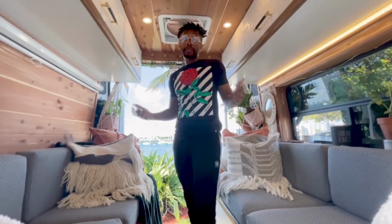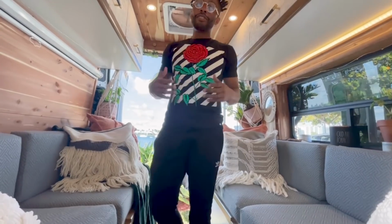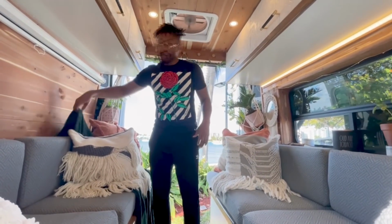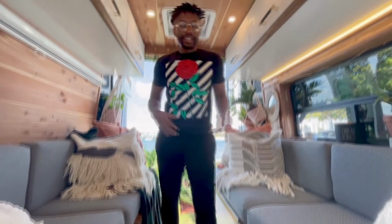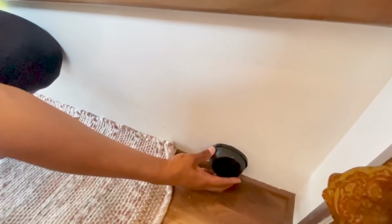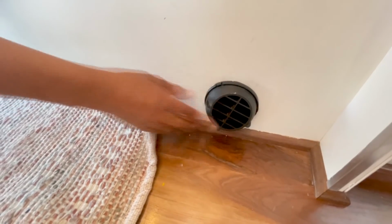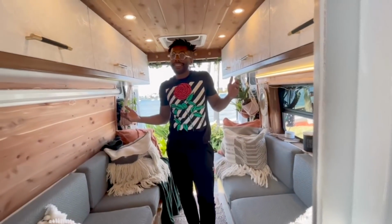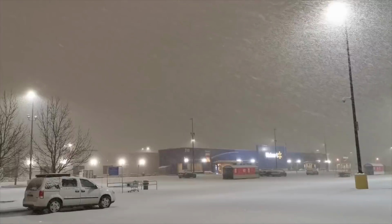So kind of cool. But guys, when it gets cold, what do we do? First of all, we got some throw blankets right here. But the cool thing is, we actually have a heater for the van as well. This little thing right here kicks out a lot of heat. That was one of my concerns when we first got in the van, because it was a little cold. I was like, how are we gonna live in the van when it's cold?